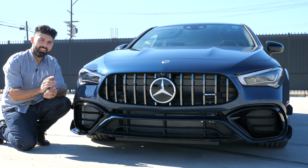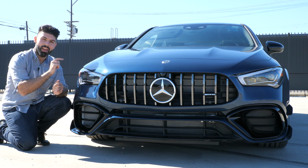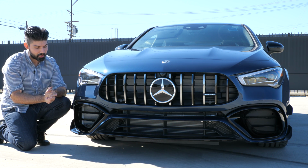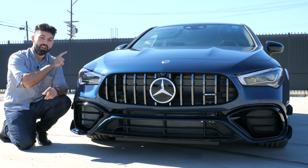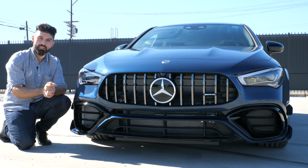If it didn't have the AMG Night Package, they would be painted in this denim blue exterior color, which, by the way, is a really nice looking color. And speaking of the AMG Night Package, it adds a couple other things like black mirror caps and a more aerodynamic, more pronounced wing in the back, which we'll get to once we get to the rear of the car.